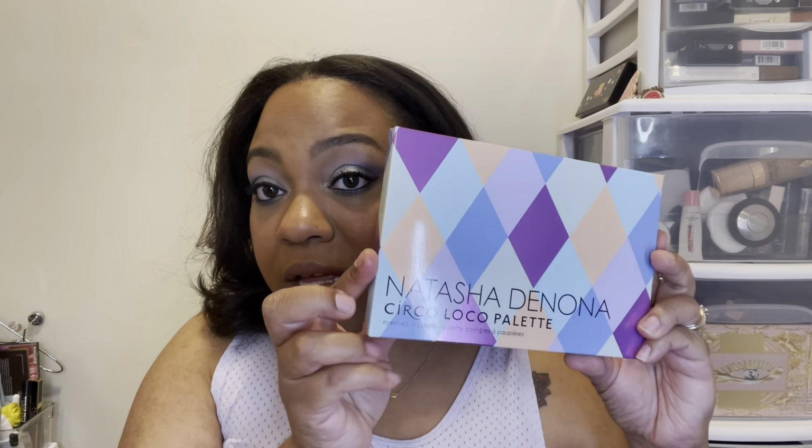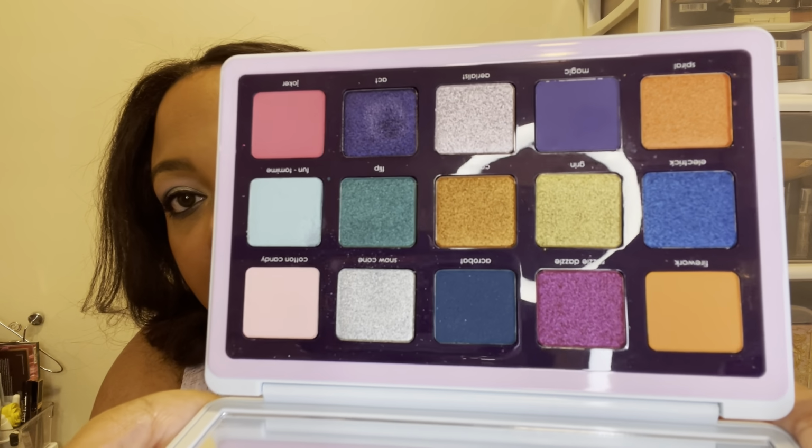On to the next box. So with the next box that I got, this one, I'm sure everyone already has this palette that wanted it, but I decided to wait till the VIB sale to get that extra 20% off. Natasha Denona Circle Local palette. So this was all the hype probably a few months ago, but that is what's on my eyes. So yeah, this is how she looks. Very gorgeous. I love it. I love Natasha Denona's formula.